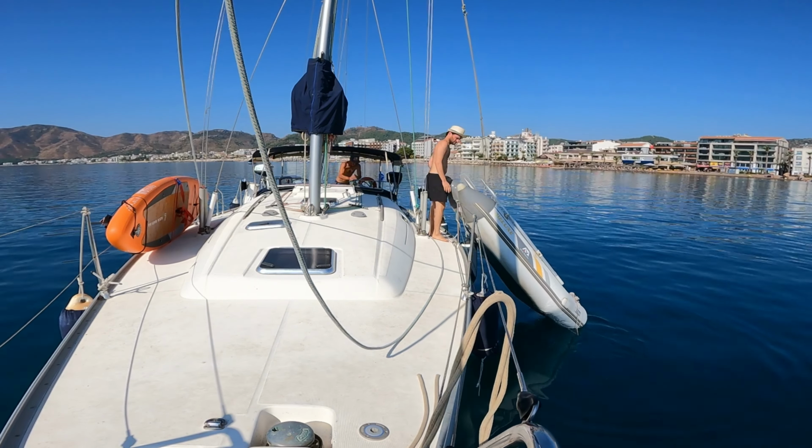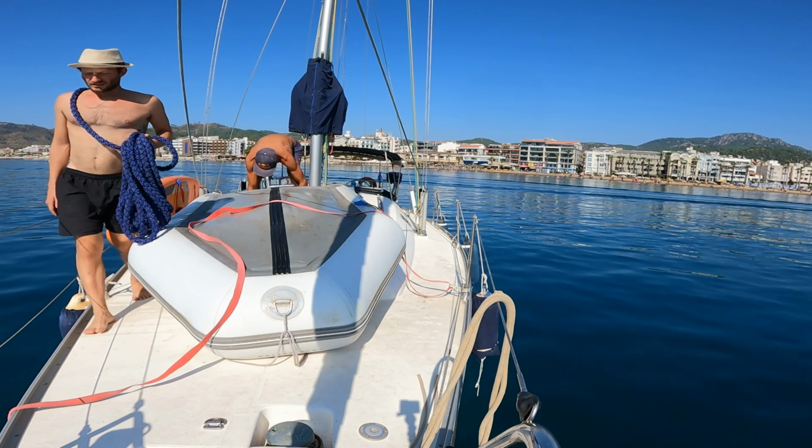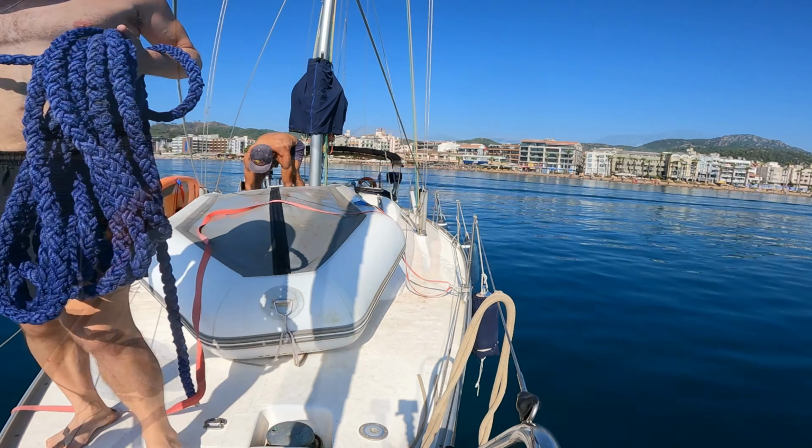We're leaving Marmaris. Few days, we had a really good time, and yeah, it's time to move on. Our first stop would be in the gas station in the Marmaris Marina.